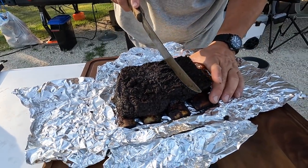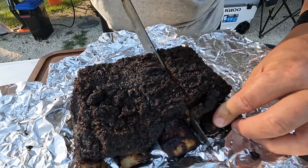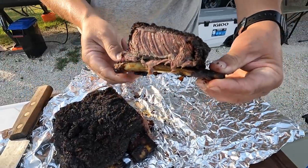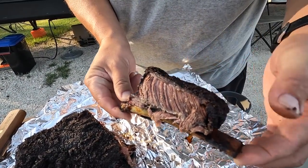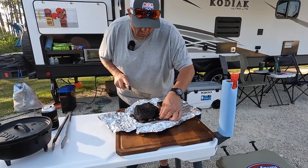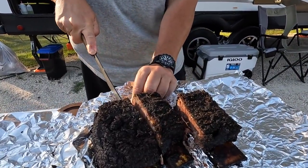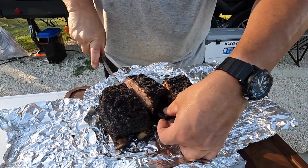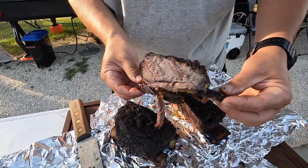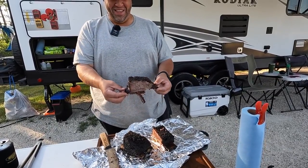All right. Get through that little membrane on the bottom there. There you go. Wow. Oh, yeah. That's it. That's going to be some good stuff. We're going to go ahead and slice one more. That little membrane down there on the very bottom of it, you've got to get through. Yep, you see it's still trying to pull there. There you go. Man. That's incredible. All right, we're going to eat. This looks good.